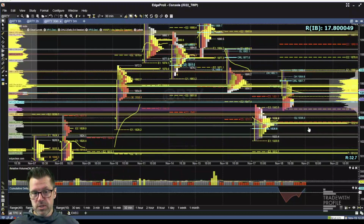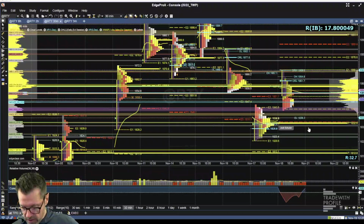Now, a whole bunch of holes here in the profile, not a lot of overlap. We'll have to see where we are. We left a naked VPOC down here from Thursday. We did get back to the one on Wednesday. For Monday, we've got a most traded price right here at the 20-day. That'll be kind of a key pivot.